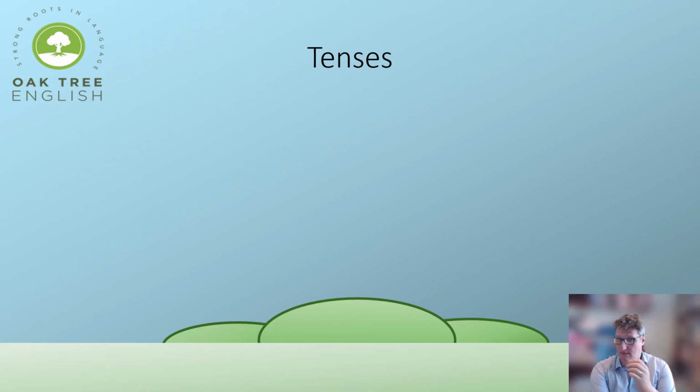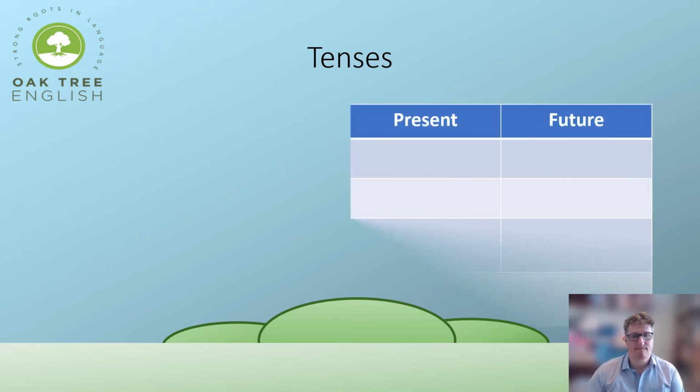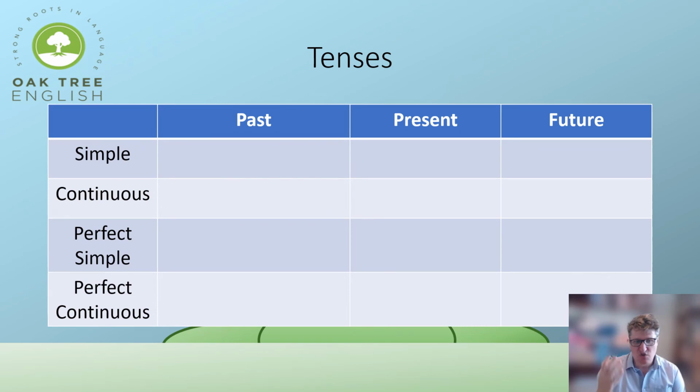Unless English is taught better than when I was at school, which I know it is. There are 12 English tenses, but they can be split up. A tense is a way we talk about time. I'm sorry to go a bit Doctor Who timey-wimey on you here, but how we talk about the past, the present, and the future.